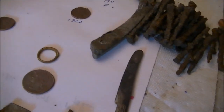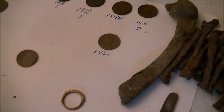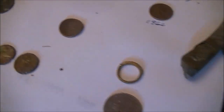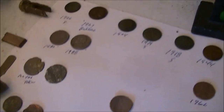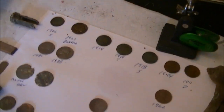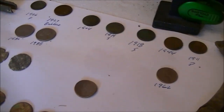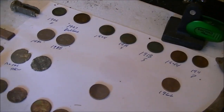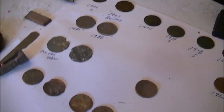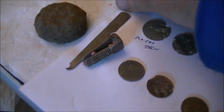And I'm still basking in the glory of the Indian head. To me, that's getting up with 100 plus years, and even though it's not silver, it's still old coin. So I like to find them. And I've been lucky. I've found a lot of Indian heads. Boy, I just haven't found a lot of old silver. But anyway, that's enough jabbering, so let's see what we got here.